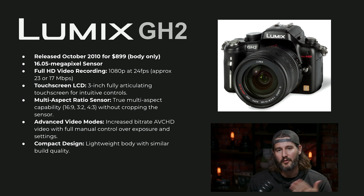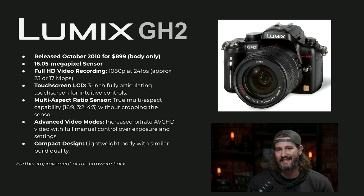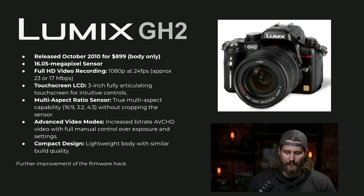There's a lot of those types of problems in the early days where you just want a video camera and everyone's telling you, well, it's for photography and it has video features, but LUMIX kind of got it early on, and I think they realized we should really beef up the video specs on this thing. Still had the compact design, lightweight body with similar build quality, still on the GH2 a plastic body, so lightweight and ultimately, decent all-arounder, just a step up from the GH1. And that firmware hack, yes, still worked on the GH2.